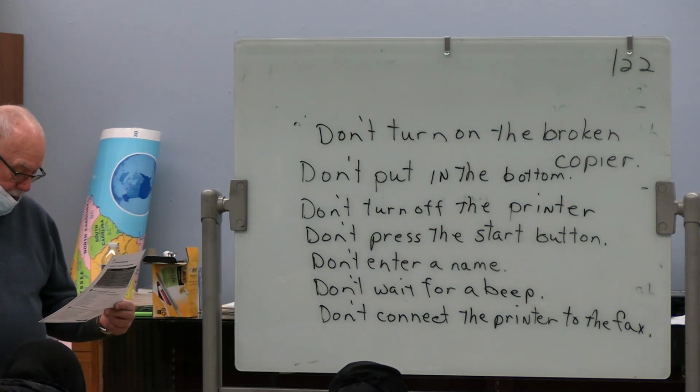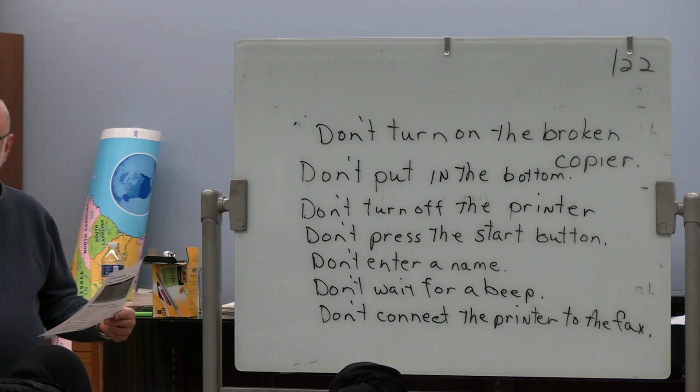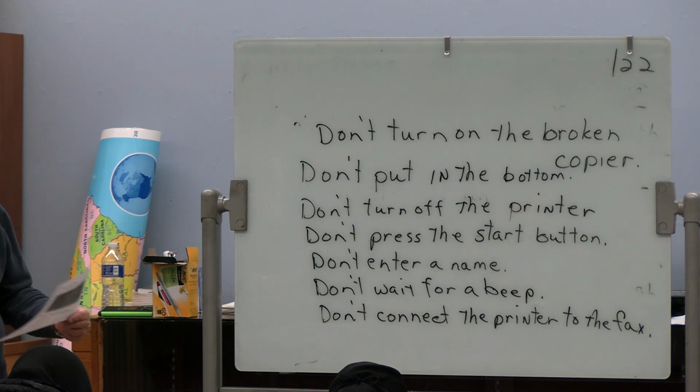Number eight. Plug the beeper in the third slot. Don't plug the beeper in the middle slot. Middle slot.